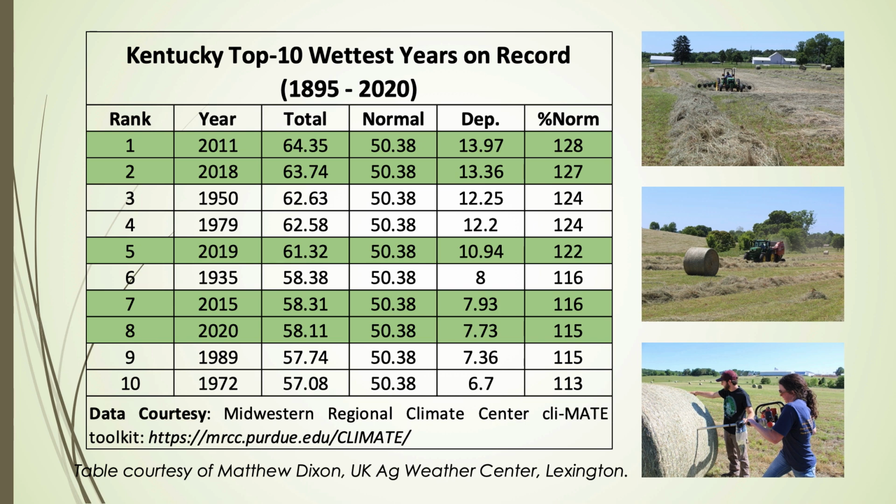This was some interesting data that Matthew Dixon from the Ag Weather Center, UK, put together. He looked at the top 10 wettest years on record, and they have records from 1895 to 2020. What was interesting is that 5 of those top 10 years were in the last 10 years. So our climate seems to be getting a little bit wetter during the summer months.